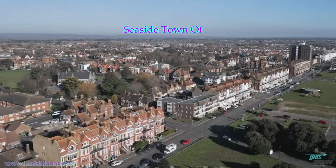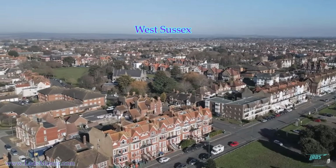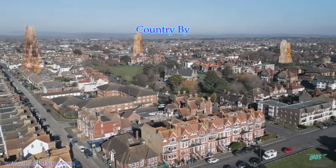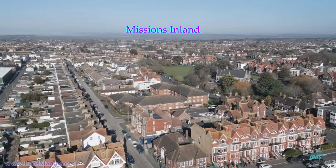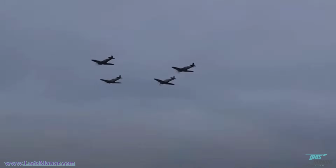This is the seaside town of Littlehampton, which is part of the Arun district of West Sussex. As part of the Blitz, bombs were dropped all over the country by enemy aircraft. It's believed that they were aborting their missions inland, and they used these coastal towns such as Bognor and Littlehampton to drop their bomb loads.